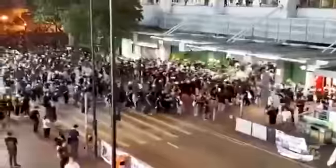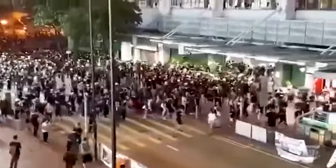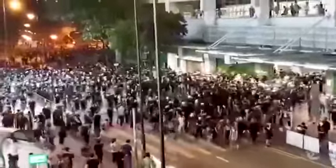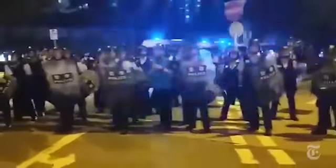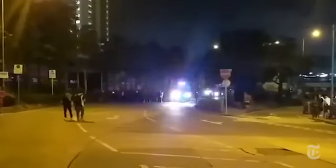You can see that in this video, a large group of protesters entering a train station so they can travel to another area. And here, riot police have just arrived to disperse a crowd that has already left.